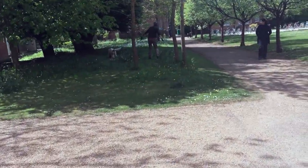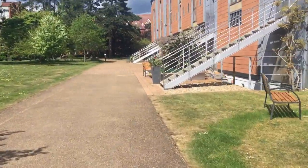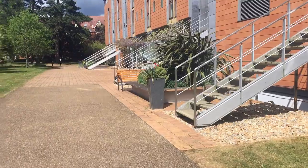And can we just appreciate the dogs in the grounds? The principal has a dog. Those aren't the principal's dogs, but other dogs around.